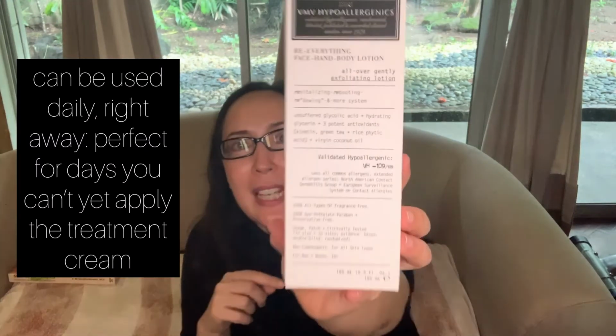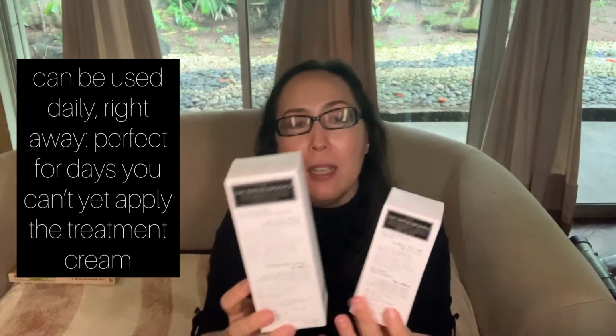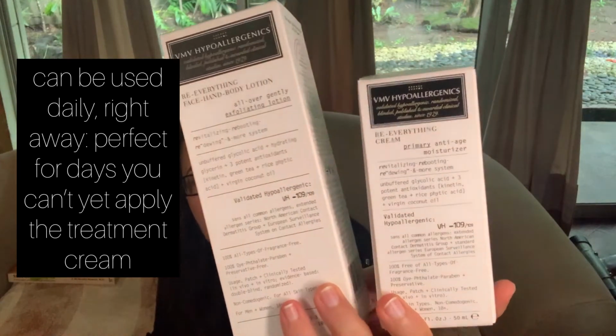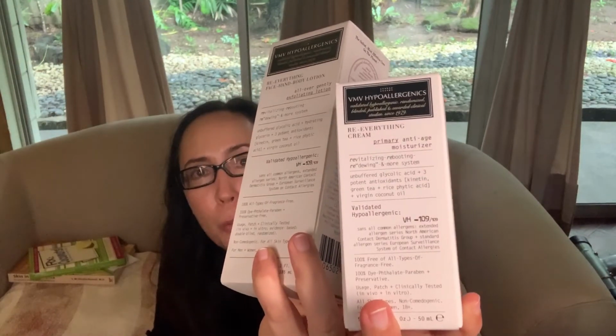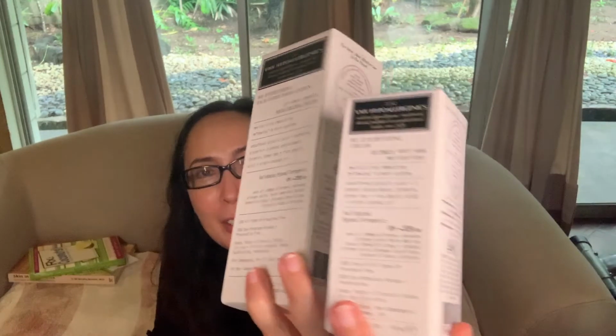But also, this is safe enough so that you can use it as the interim moisturizer when you are still increasing application frequency of this. So for example, if you're using the moisturizer, the cream, this one, and you're only using it once a week, on the other days you could use this until you get to twice a day applications of this. And again, it's great for neck, hands, and the rest of your body.